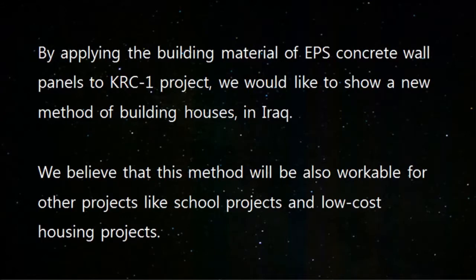By applying the building material of EPS concrete wall panels to KRC-1 project, we would like to show a new method of building houses in Iraq. We believe that this method will be also workable for other projects like school projects and low-cost housing projects.